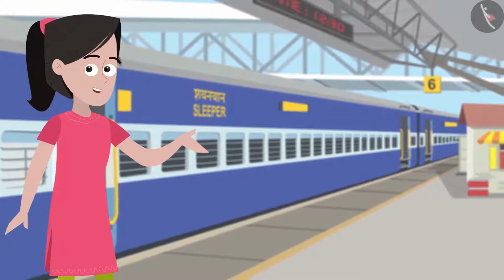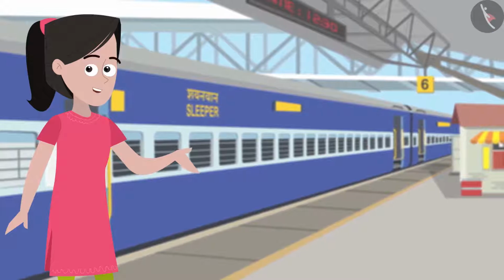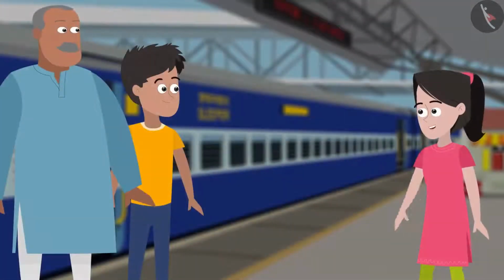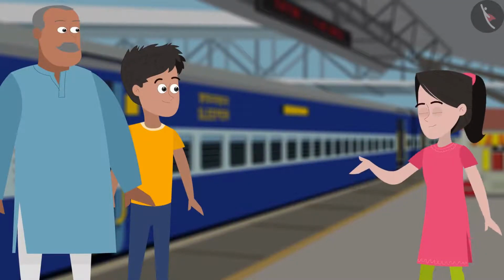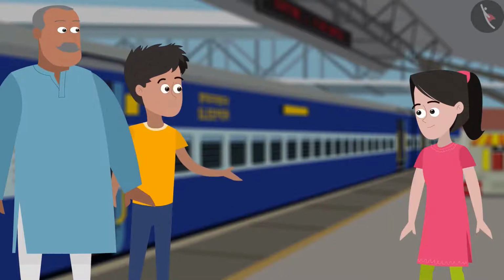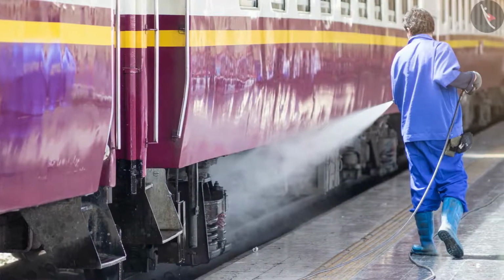Today I'm on my way with Kabir Bhaiya and uncle to meet my aunt in her village. Hey, look Bhaiya, where are they taking that train? Oh, and they are filling something inside the train. What is that? Yes, Sanya, I have read about this somewhere. This is called shunting. During shunting, they clean the train and prepare it for the next journey.